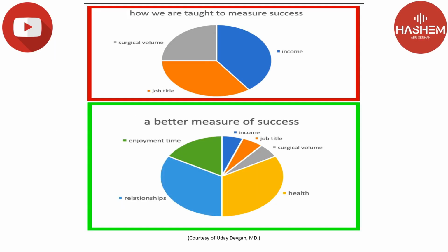And finally, this is the final advice from Dr. Uday Devgan: we are taught to measure success early as surgical volume, income, and job title. However, a better measure of success is relationships, health, and enjoyment time. As you see, this is wisdom you will take on as you become older.